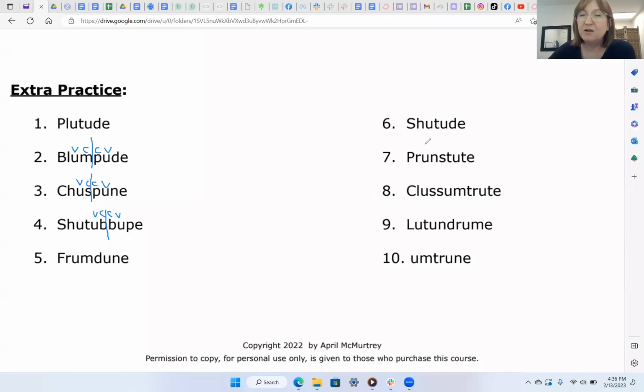Where is a vowel, consonant, consonant, vowel? Here's one vowel, consonant, consonant, vowel. I'm going to divide it right here. Let me see if there's any more. Nope. I don't know if I said 7. 7 is prunstoot. 8 is clusumtroot. Clusumtroot. And number 9 is lutundrum. Lutundrum. And 10, umtroon.